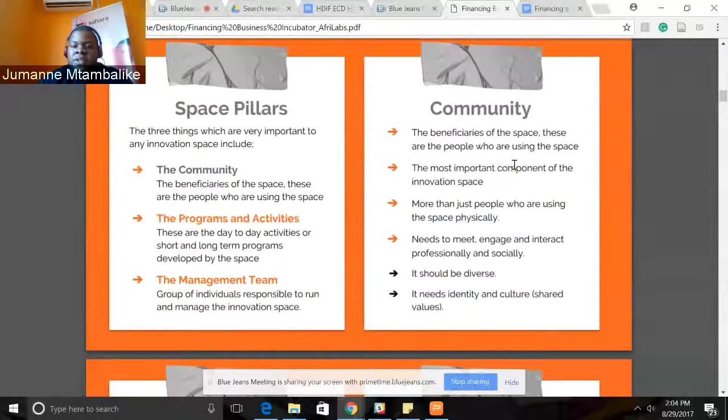And it is more than just people who are using the space physically. It's about people who are following you online. It's about people who want to mentor your startup. It's about people who are following what you do. And it's about people who leverage value. And the community needs to engage and interact professionally and socially so that you build a strong connection.